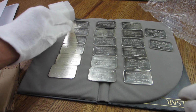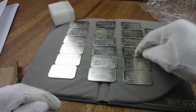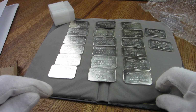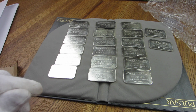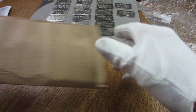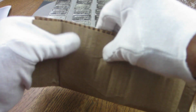So we got 1, 2, 3, 4, 5, 6, 7, 8, 9, 10, 11, 12, 13, 14, 15, 16, 17, 18, 19, 20 Englehard 1-ounce bars. And a nice container to put them in. Thank you very much, Stack That Gold. Let's put those on the side and take a look at what special thing he put in here.